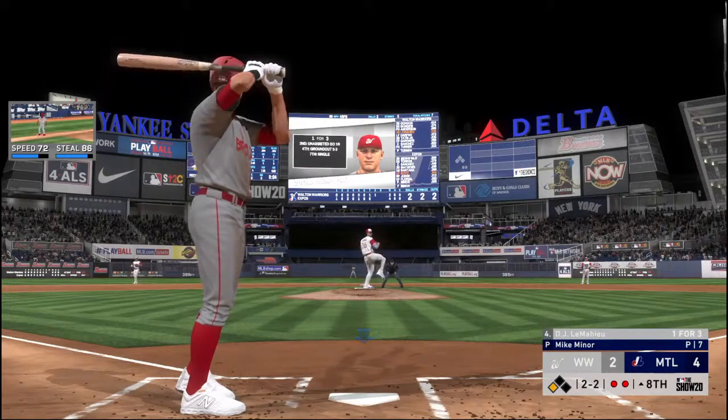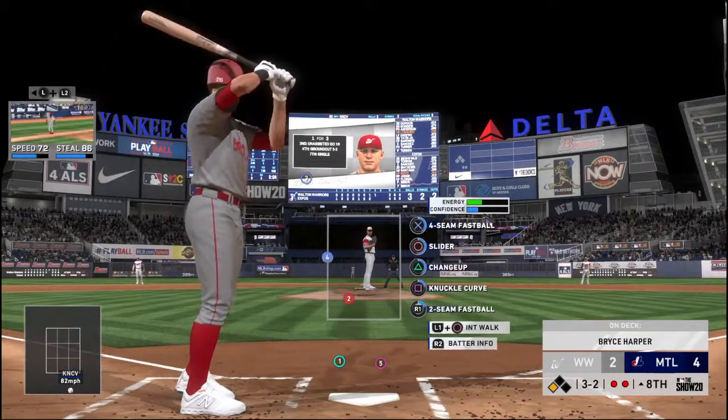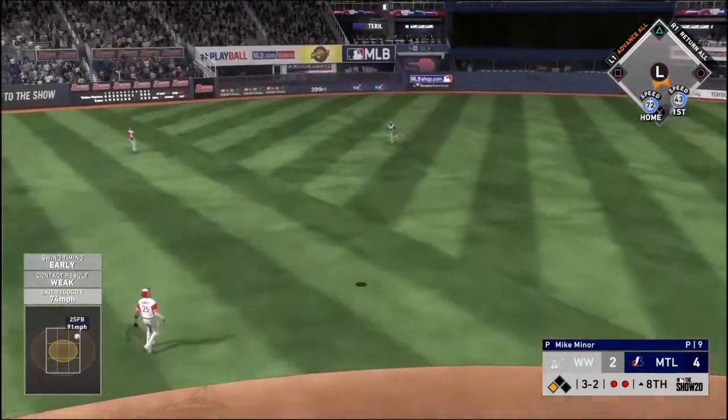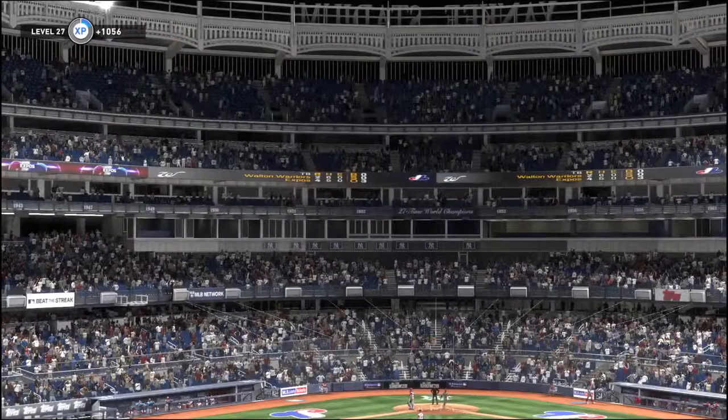Great job of doubling up with a fastball inside. A lot of times you'll see a pitcher go in there, but they won't go back in there a second time. This guy's not afraid to pitch inside. This is hit high in the air out toward left center. Florial makes the catch to retire the side.